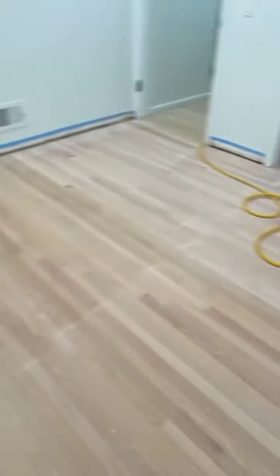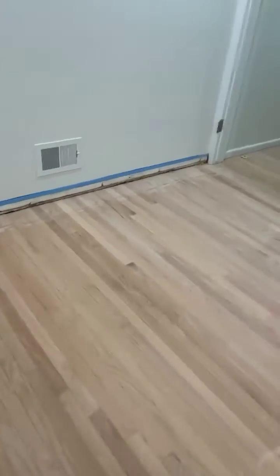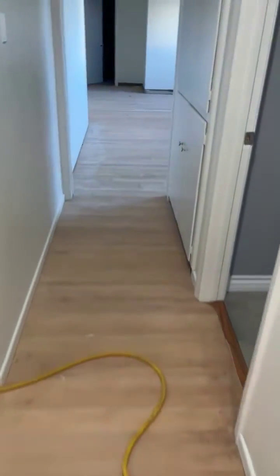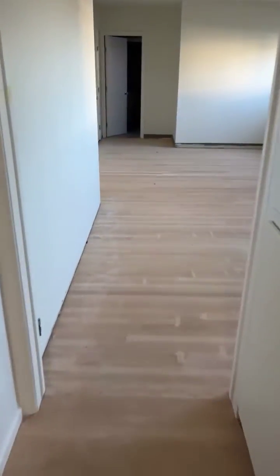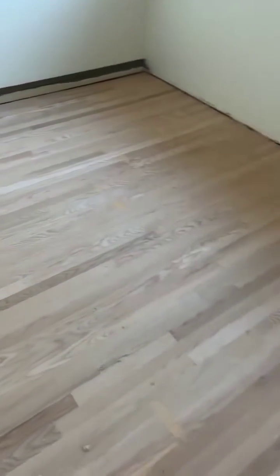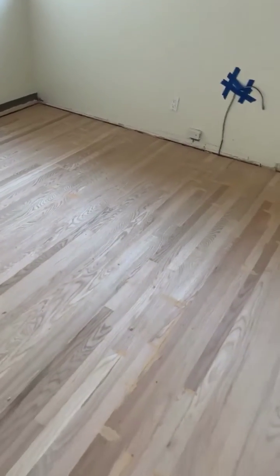I'm here in this back bedroom. You see they got all of it sanded. They got some corners to scrape, but it all looks pretty good. And back here is where they did the installation, and they got it all sanded. Seeing they're puttying in all of those cracks, and you can't even tell.